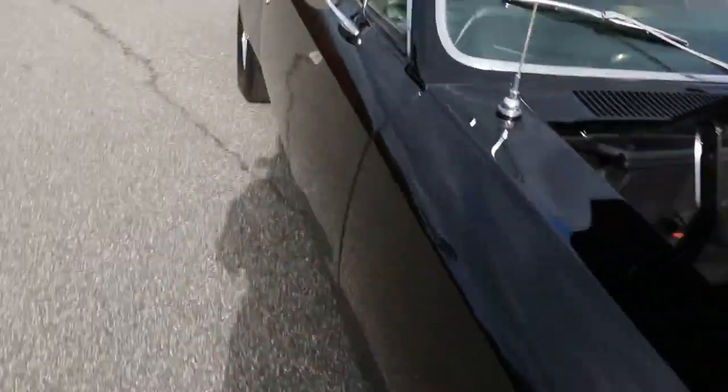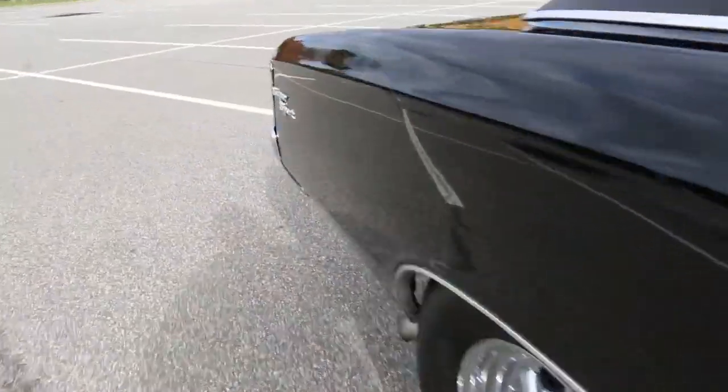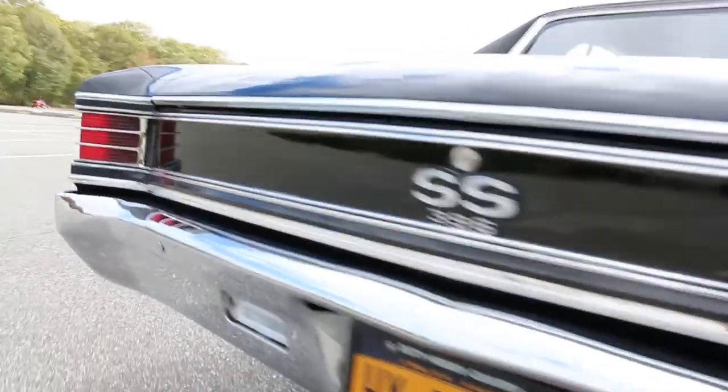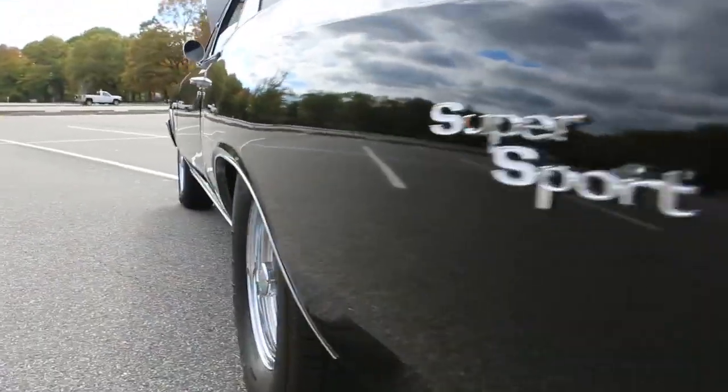Really windy here. And cold too, it's about 35 degrees.